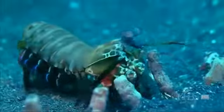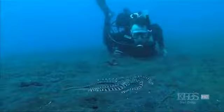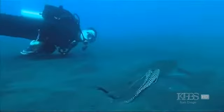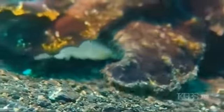This is a place of the weird and the wonderful, where standing out or blending in all depends on whether you're predator or prey. It's one of the few places you'll find the rare mimic octopus. But the strangest of them all is a creature called the flamboyant cuttlefish.